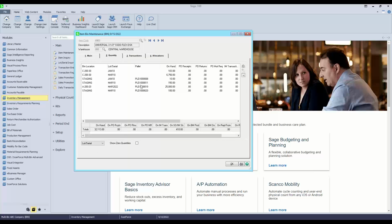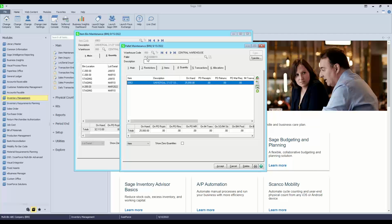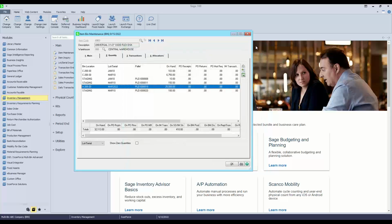You can also, I'll pick one randomly here, let's go ahead and just double click on this one. It'll actually show you more details now related to the actual pallet. So this is where you can peel back and dive into the additional detail of what's related to this item based on not just bin, not just warehouse, but down to the pallet ID.